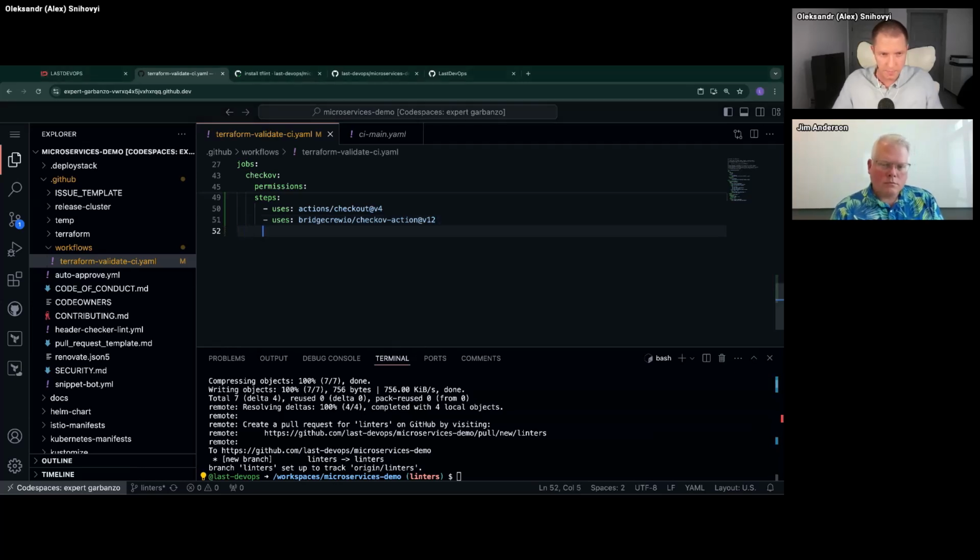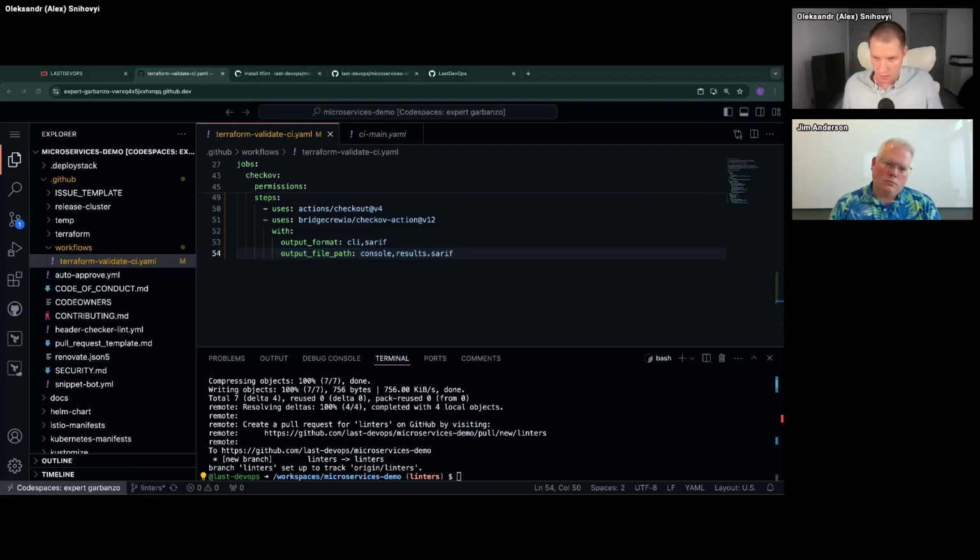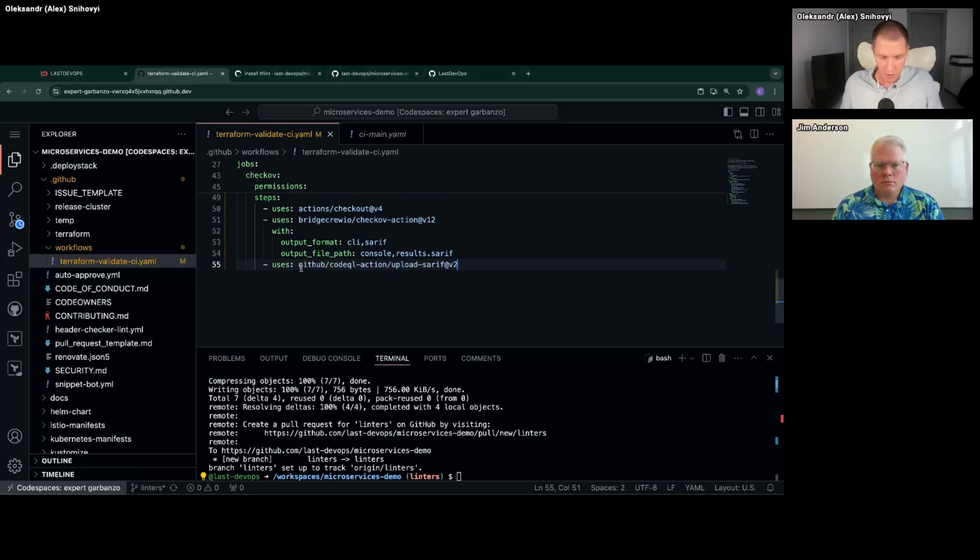So we want to output to both CLI and SARIF format. SARIF format is a unified format that GitHub will essentially consume, and it will properly display with different security things, annotations, stuff like that. Many tools work with this format, so it's a really good thing to have. And I think we need to upload the results now as well.